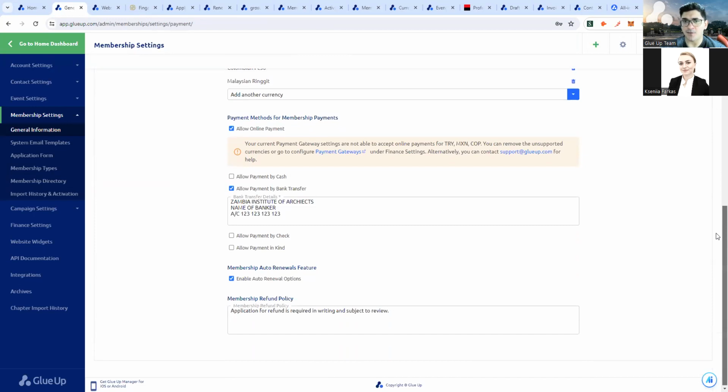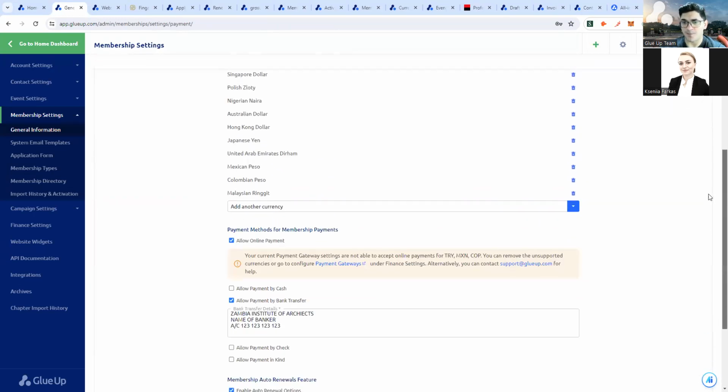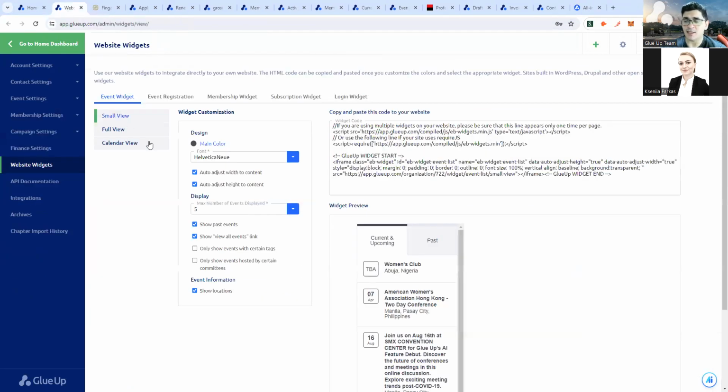And again, in terms of payments, online payments are supported for our clients in Europe. We do have an integration with Stripe Express, but if not, payments by bank transfer or even by check are also supported as well. Now, in terms of our platform integrating, it can be integrated with your existing website. There's two ways to go about it. It's either widget integration or APIs.